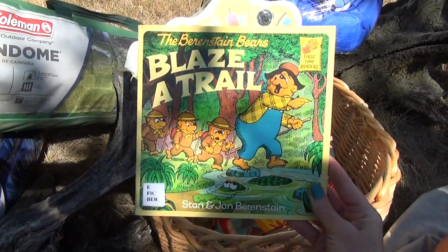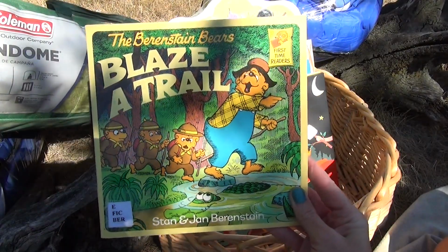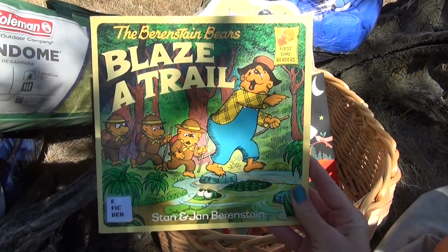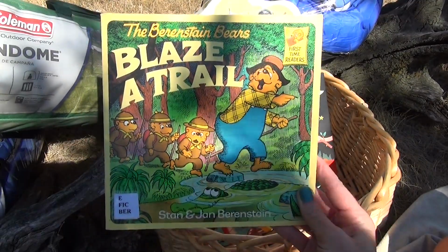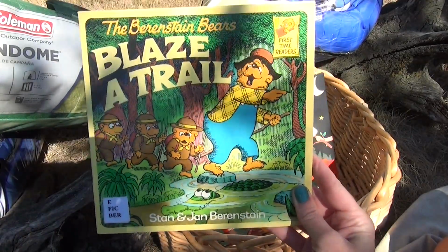Berenstain Bears. Oh man, you cannot go wrong with these guys. I have just such the fondest memories of reading these as a child. And so I definitely introduce them as often as I can. And I found this one, which was the Berenstain Bears Blaze a Trail.